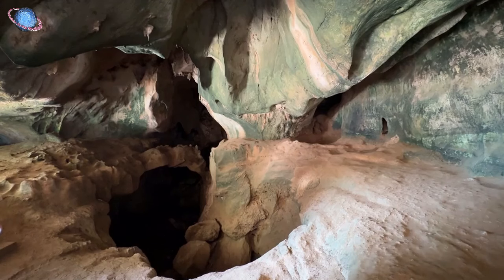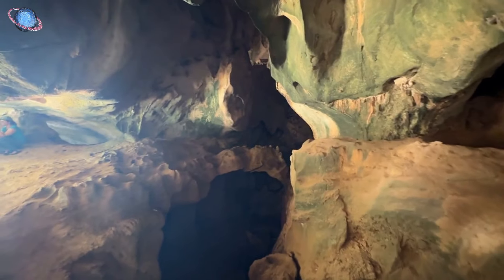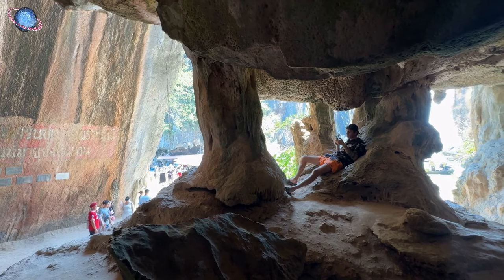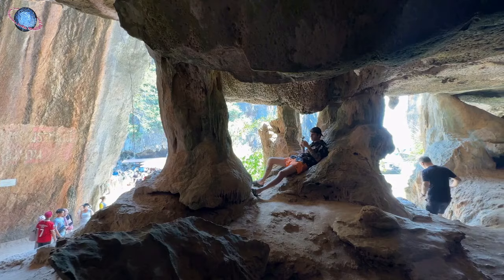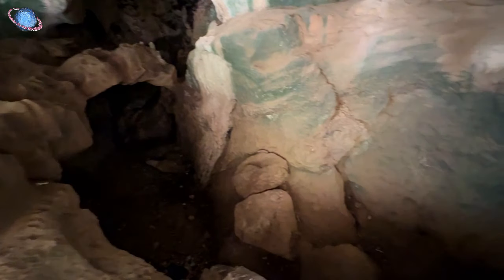Adjacent to this is a small open-sided cave that opens out to the sea and features several sinkholes. Natural columns seem to support the roof, evoking the feeling of being in a setting straight out of the Flintstones.